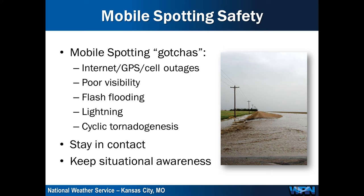Make sure that you have a way of staying in contact, even if you're planning to contact through radio. Once you get a storm in between you and whatever you're trying to radio to, it can really reduce your radio range. So make sure that you do have a way to stay in contact and a backup to whatever that method might be. And just maintain your situational awareness at all times. Keep your head on a swivel and be aware of changing conditions around you.